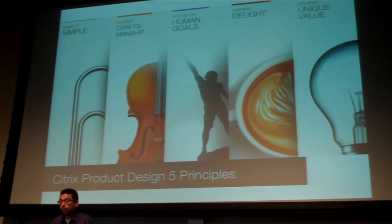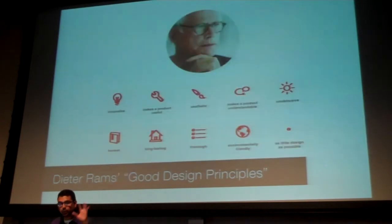And at the end of the day, at least for us at Citrix, we strive to create unique value, something that is distinctive and innovative, and really sets us apart from our competition. So this is a set of 5 principles that we espouse at a corporate cultural level that we want everyone to support. So it's not about where did the button go and where did the icon go, all that kind of stuff. It's about, okay, are we simplifying the UI enough? Are we really supporting the human and the user and their goals? And are we inspiring a sense of delight and so forth? That's at a very 100,000-foot level.